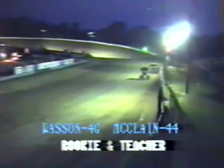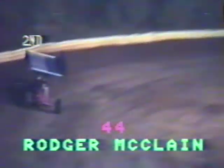On the restart now, it's Gus Wasson and the teacher, the rookie and the teacher, McLean and Wasson. They've been putting on good racing events all year long. It looks like Wasson's trying to hang on to that lead ahead of Roger McLean. Lap after lap, it's Gus Wasson out in front. McLean about 6 car lengths behind him in second spot, trying to make up the distance.